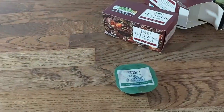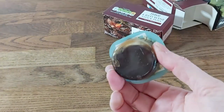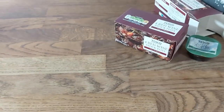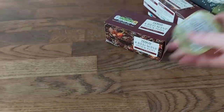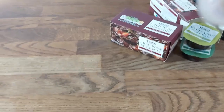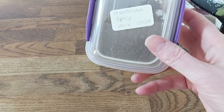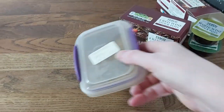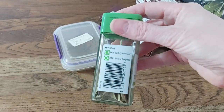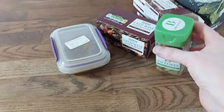They also do a garlic and thyme stock pot here from Tesco. And also some white wine stock pots as well. Here's one upside down and now the right way around. So I use those quite a lot. This was a Moroccan spice mix that I made myself. I hadn't got any Moroccan spice in, so I just looked up on the internet what spices I needed and popped it in there. And also here we've got some bay leaves.